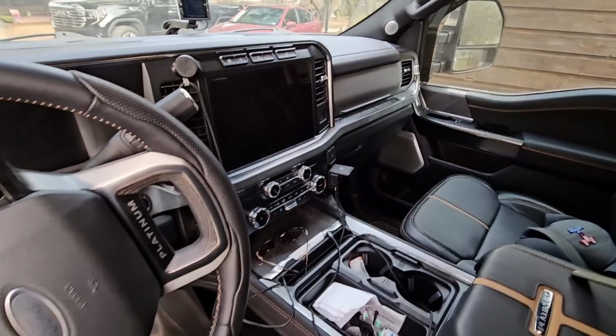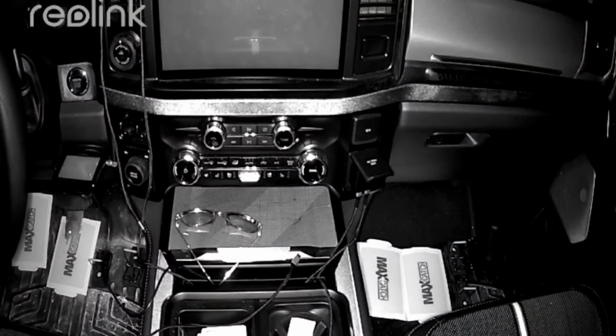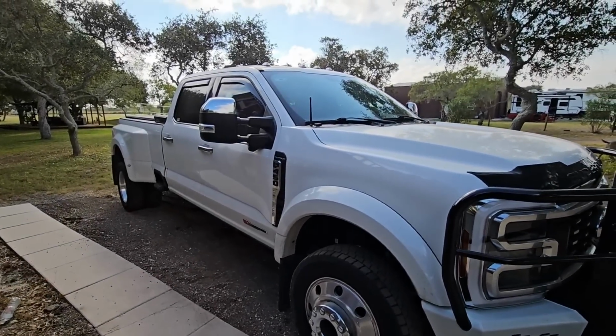Ran it all night. It was connected to Wi-Fi in the building, which was able to give me live access into what was going on inside of the truck, and that was the only way I was able to locate that there was a rat in the cab of my truck that got in through a very interesting method, which we'll talk about in this video and what we're going to do to fix it.